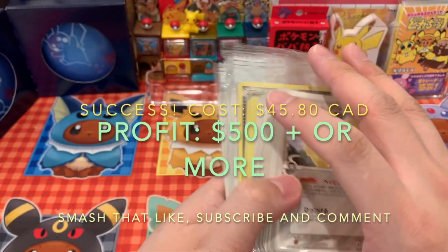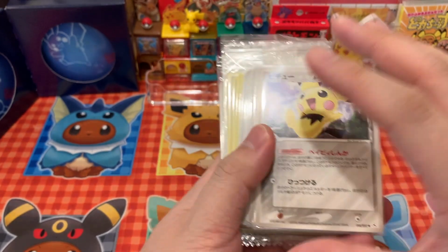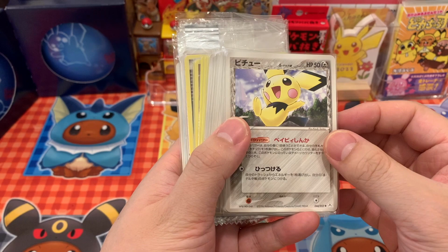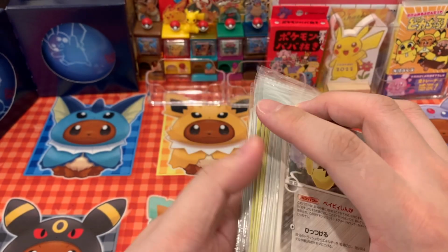To summarize, I think we've done quite well. Of course, even just a few of those cards have already paid off that 1,000 NTD, $45 gamble. Some cards I just put to the side. I just went through some. I'll probably do it again.